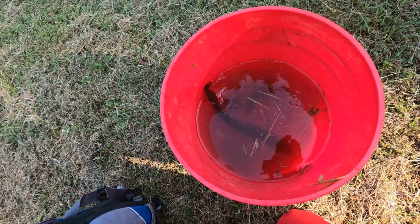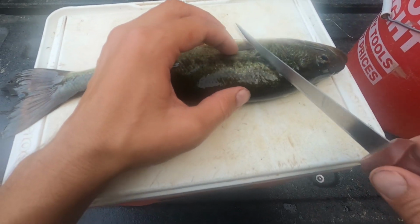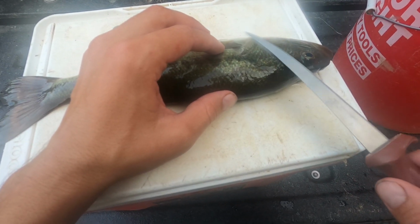I think one was 13 inches. The other one's probably about 10 inches or so. So we'll show them how to flay them here in a little while. We'll see you guys in a little bit. Okay, so we have the bass here. This is actually the biggest bass today. We can go ahead and flay him.